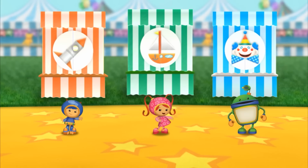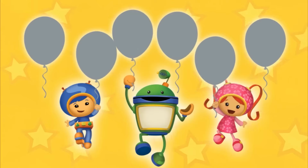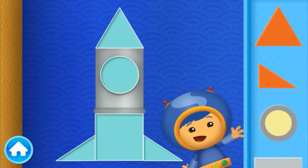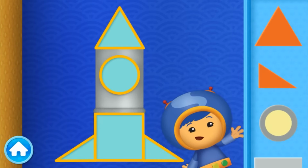We need to fix three carnival games. Solve the shape puzzles to fix them. Click on a carnival game to fix it by solving the puzzle. Rocket Blast Off. We need to get this rocket game ready for takeoff. Let's fix it by replacing the missing shapes. We need to select a shape from here and drag it to the spot where it belongs. You try it.